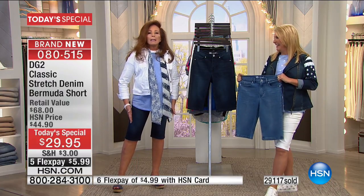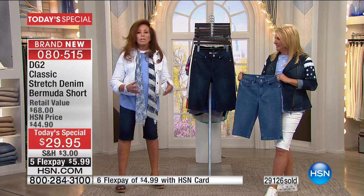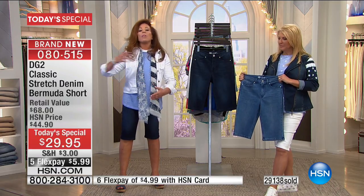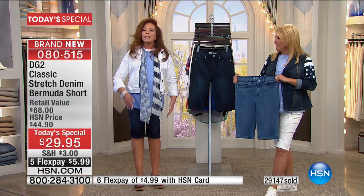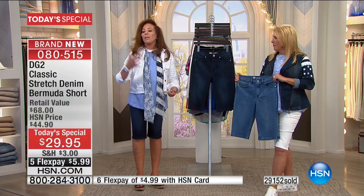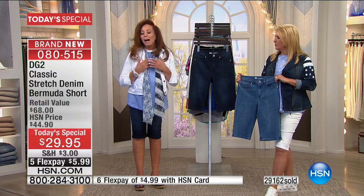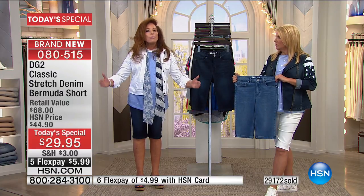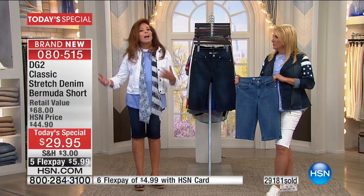None of the cellulite showing. But this is that classic denim. This is what we all have loved and been wearing for 10 and a half years with DG2. And then we've gone into a lot of super stretch fabrics, but we wanted to give you something more classic, and also something where it took us back because it's an anniversary, and where we could achieve a price of under $30.